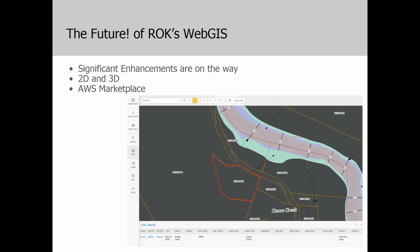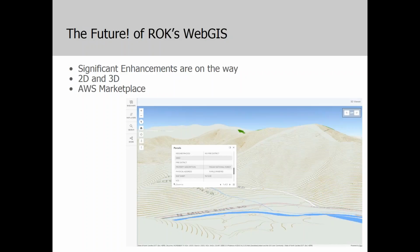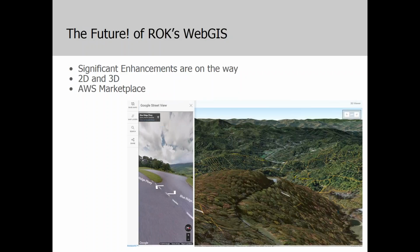I'm just going to flip through a couple images here. As you can see, like I mentioned, we're moving into the JavaScript 4.x realm where we can start showing 3D, which is really exciting. It has a lot of use cases as well, particularly for architecture, engineering, and construction. And it's always a cool one to have some street view on a pretty mountain pass on the Blue Ridge Parkway.